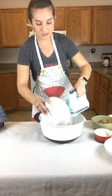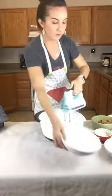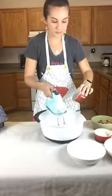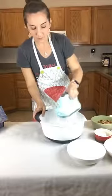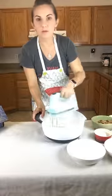And get that all nice and mixed in. All right, and then you're going to add in your salt and get that all nice and mixed into a nice dough. If you want to use cutouts for this, it's going to be a little bit different. You're going to add a little bit of water.